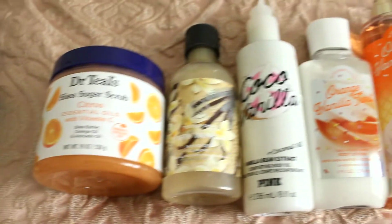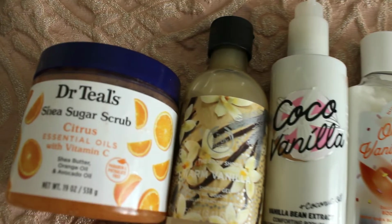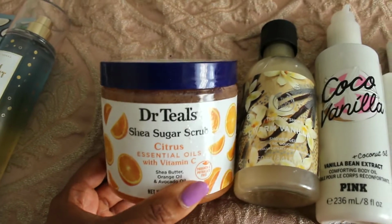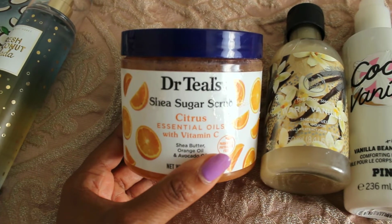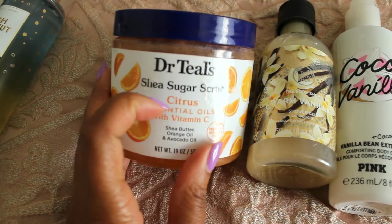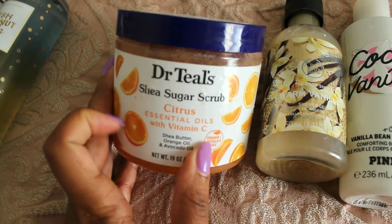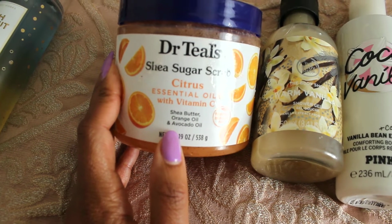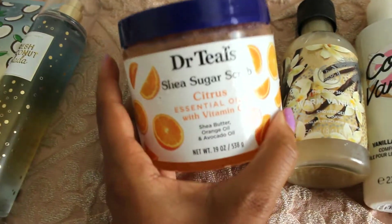So next, ultimate snack, smelling like a complete creamsicle. I know I keep saying, have you smelled this? But no, for real. Have you smelled this? The Dr. Teal's Shea Sugar Scrub, the citrus. Oh, this has shea butter, orange oil, and avocado oil. Again, I want to open this because I want to smell this.